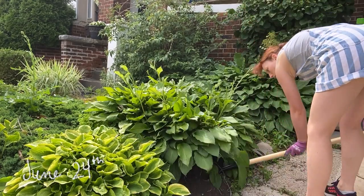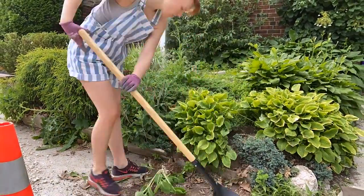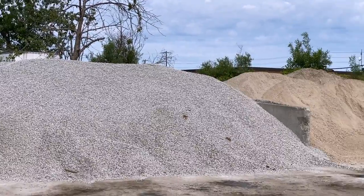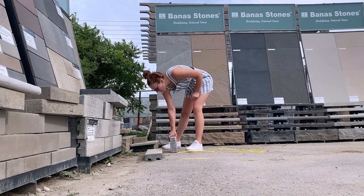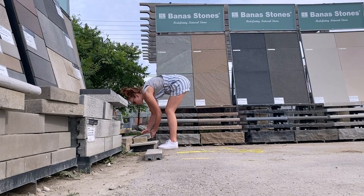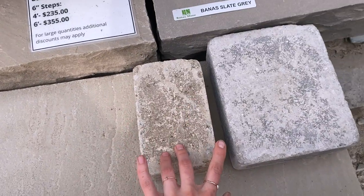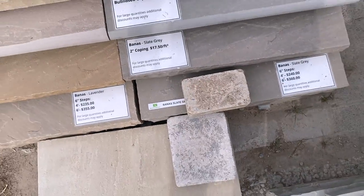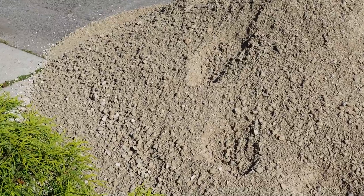Good morning, it's the day that the contractors start and I have a few more plants to save in the front garden. And since one of the next steps is getting literally new steps and a new walkway, I'm at the stone yard looking at samples. The contractors are here, and first up is lots of demo.